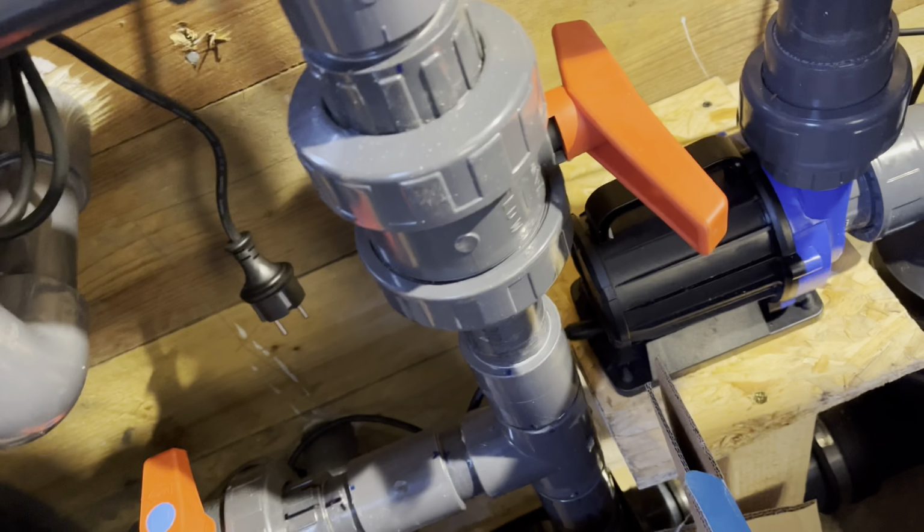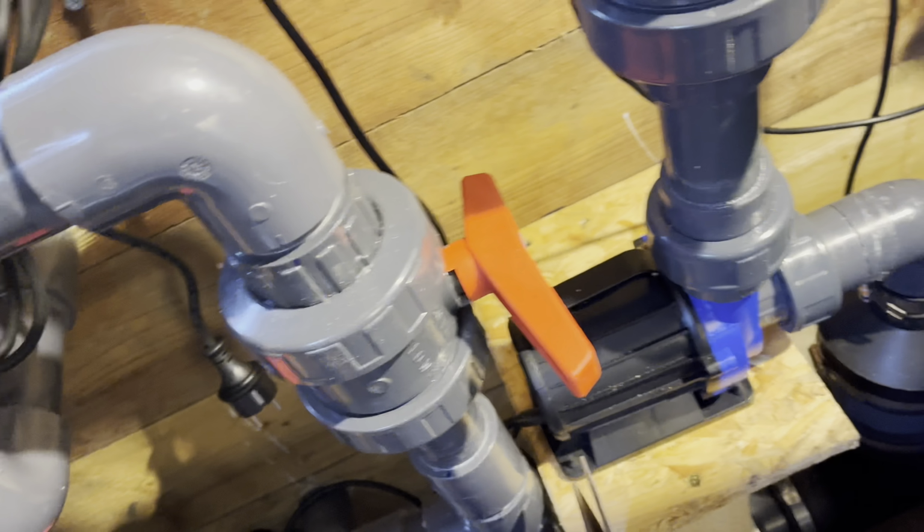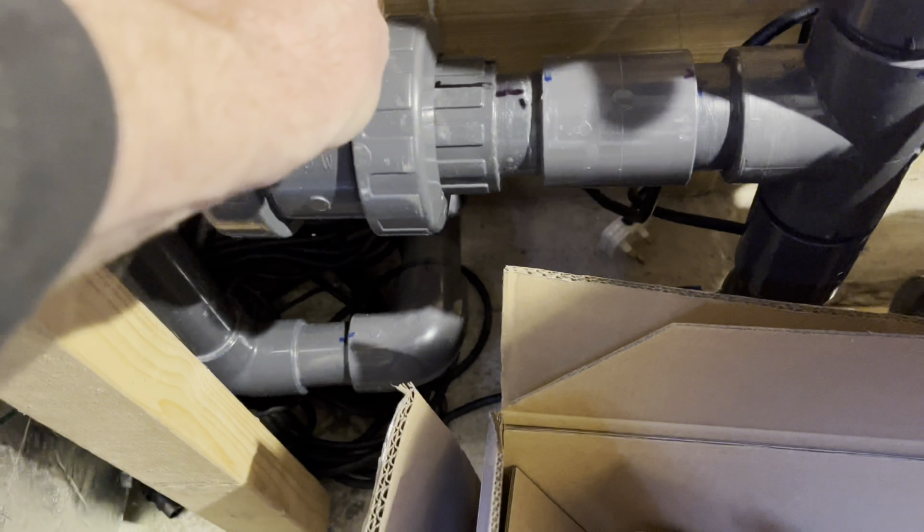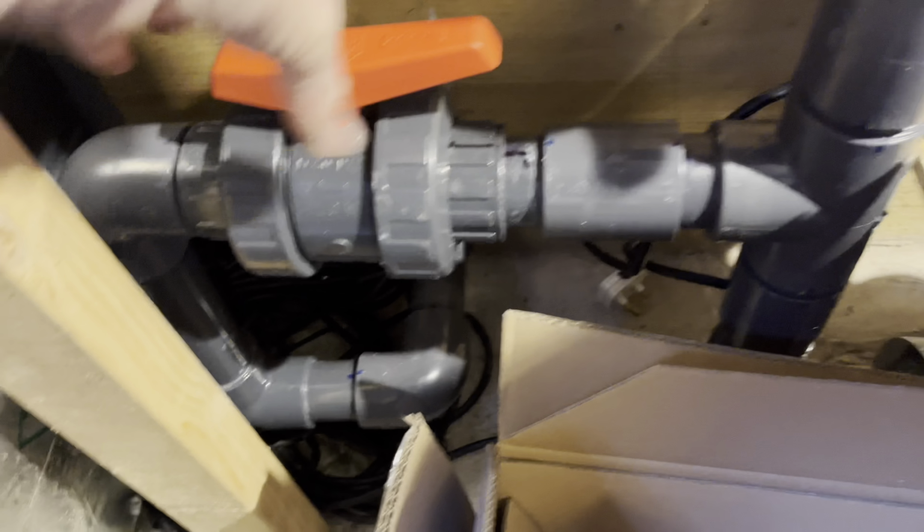You know what? That's closed. I don't know. Is that closed? That's closed. So we'll find out when I get this fishing lake.